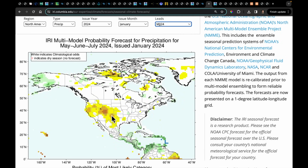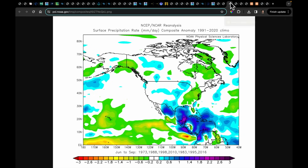What I want to tell you, though, is just be aware that if this El Nino collapses very quickly, we're going to switch this discussion to the eastern half of the country. That's what I wanted to make a point about right now. El Nino being the undercurrent of all of this.